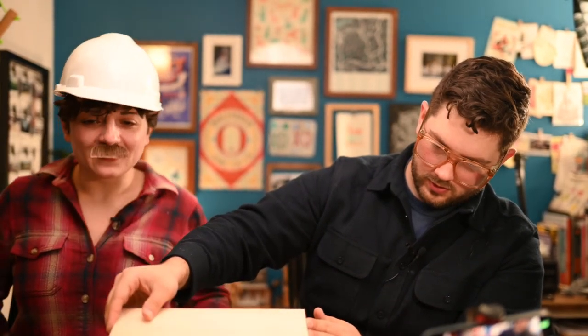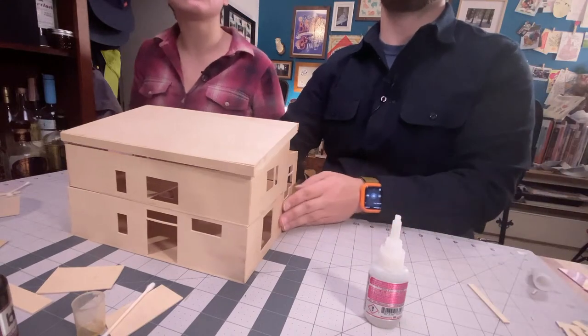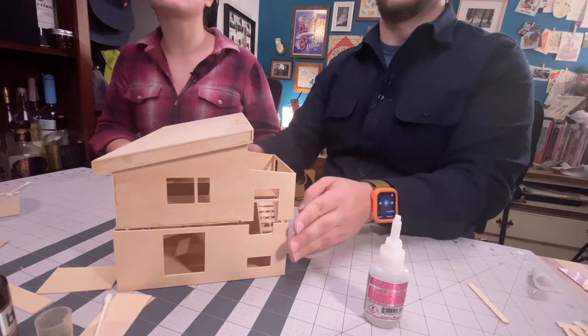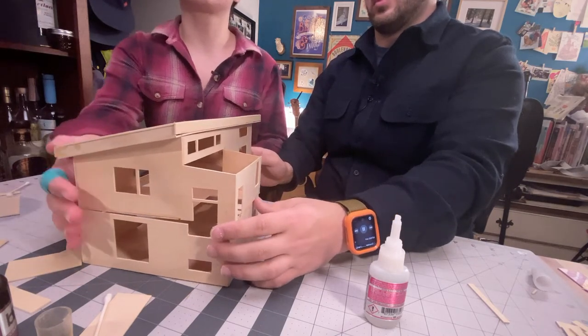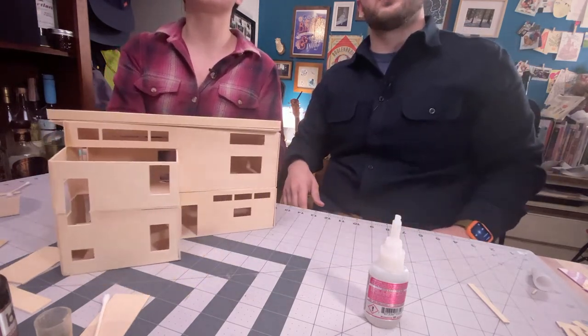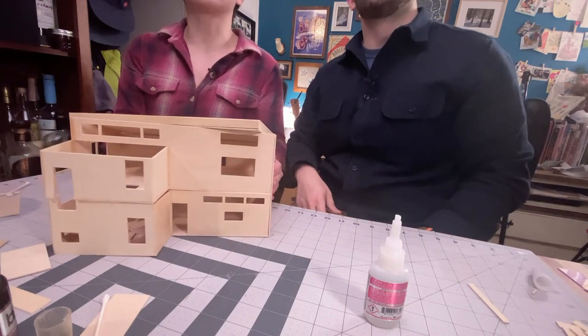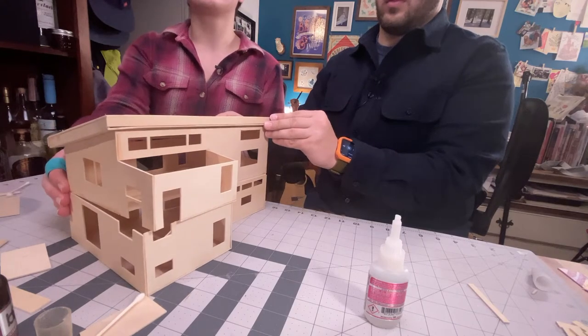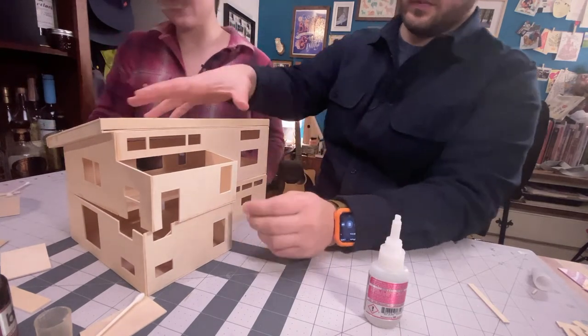Oh, you did the roof right. Yay. Good work. That's cool. You want to glue that sucker on? Let's, look at that. Cool. Aw, it's so cute. Yeah. This is like when you're at an architecture... Oops. Oh, God. Aw, it's so cute. Yeah. Okay.